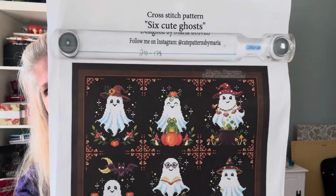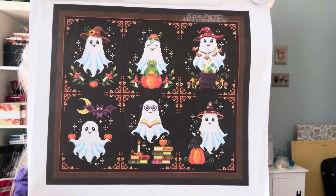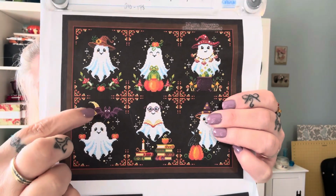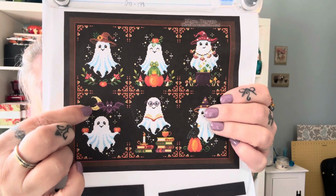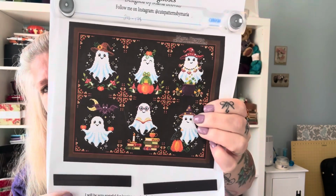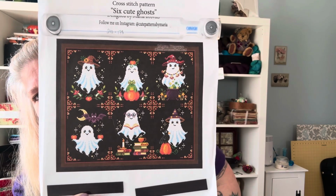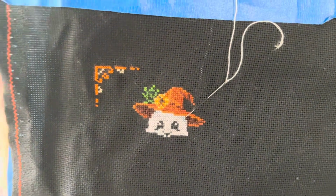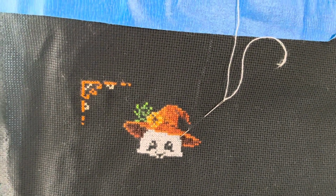Okay, so here is 6 cute ghosts. They're so cute. Some of the parts I'm going to do with an iridescent floss, a DMC. And then some of the sparkles I'm going to do with glow in the dark and just see what I think of that. But otherwise, everything is staying the same. And I am doing it on the black. And this is a 20 count Aida. And I'm actually doing it 1/1.